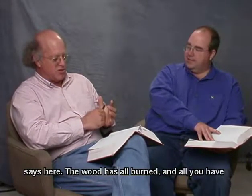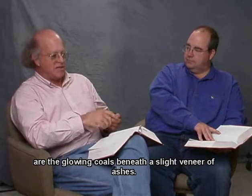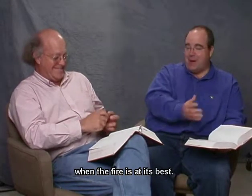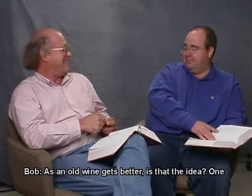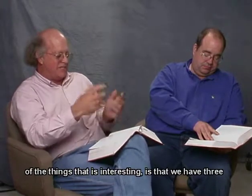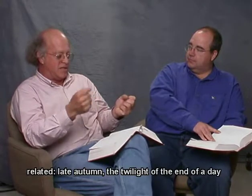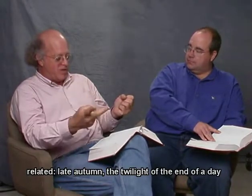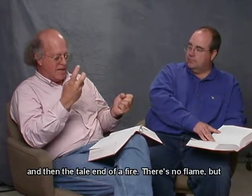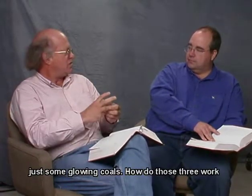The wood is all burned, and all you have are the glowing coals beneath a slender veneer of ashes. It's also the best time to cook, though, right? That's when the fire is at its best. As an old wine gets better, is that the idea? But one of the things that's interesting, we have three separate images here that aren't necessarily closely related. The late autumn, twilight at the end of a day, and then the tail end of a fire, and there's no flame but just some glowing coals.